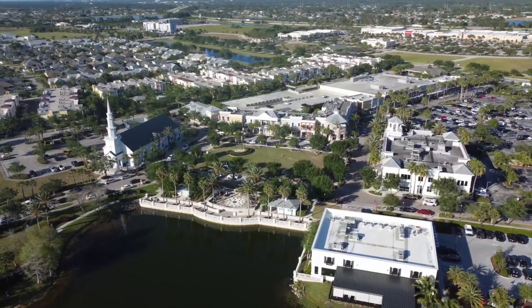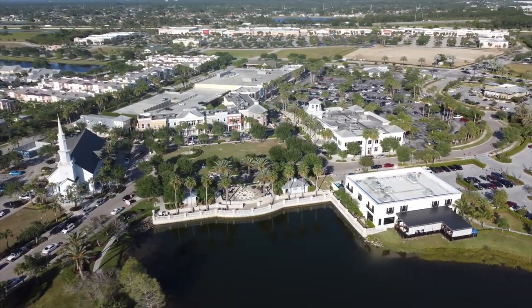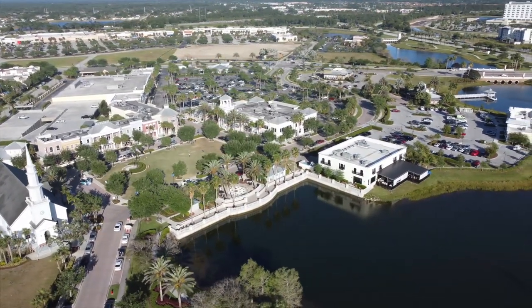Today we'll be in Tradition checking out one of their newest communities, Cadence. It's actually going to have some of the lowest fees in the area, but it's still going to be gated, have a resort and wading pool, and full on maintenance.